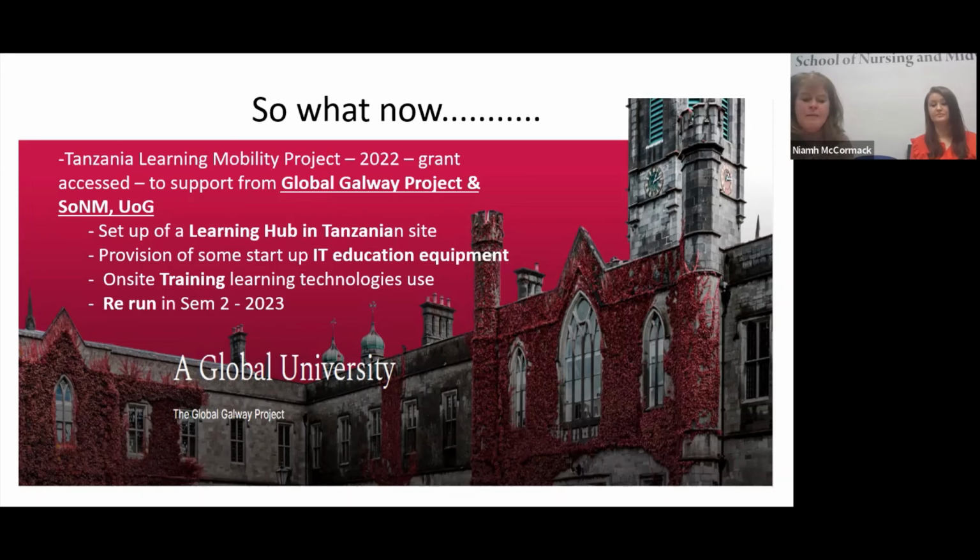As a result of this, it afforded us 2 staff members to go to Tanzania to train up key healthcare professionals in virtual and IT technology in education. So it allows them to continue doing the virtual journal clubs with the university, and hopefully we will extend this to include the hospital also. It also affords us to provide some IT equipment, and this includes laptops, a projector, a camera, and microphones. We hope that this will allow us to continue this engagement with the Tanzanian hospital and for us to expand learning initiatives as we go forward.